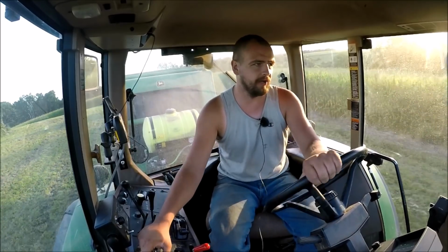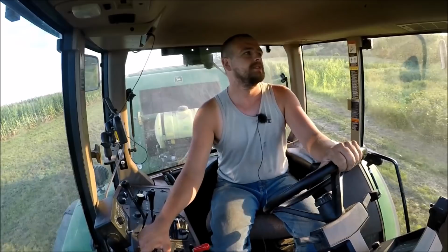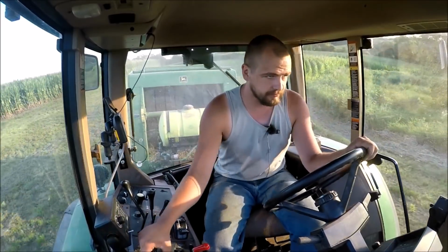I don't need to do that. It might be kind of rough because it's going to be waterways again. It's going to be all the contours. It's going to be the valley. It's going to be the bottom ground. It's going to be everything.